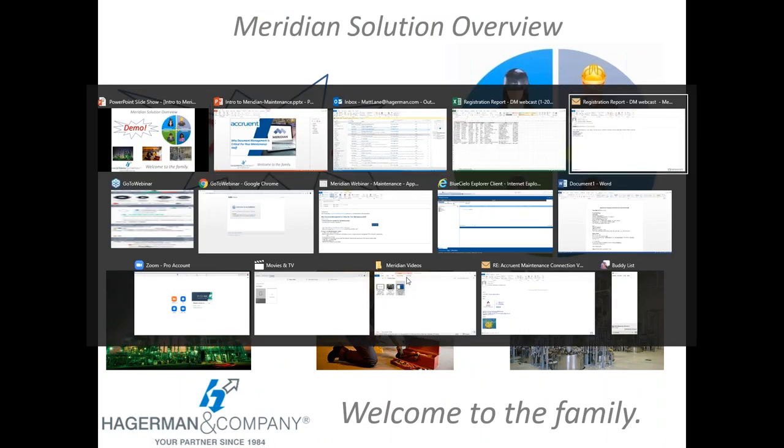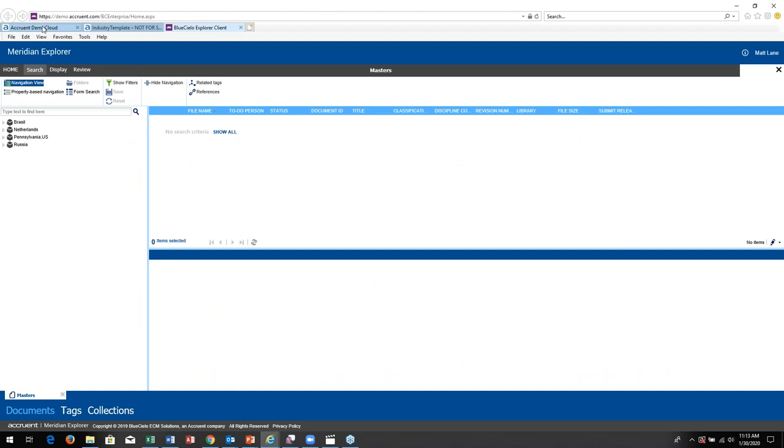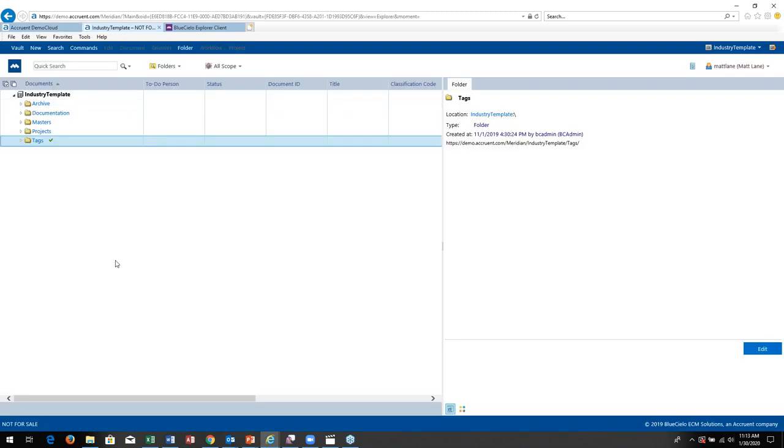Yeah, so now let's go ahead and take a look at the software. I can flip over to that screen. I think it's this one. Okay. Yeah, so we can launch our different applications from here. And if we go into the Meridian Power User, the documents you're managing are organized into folders and subfolders, just like in Windows Explorer. And we've got our master hierarchy.